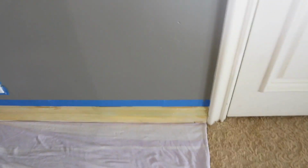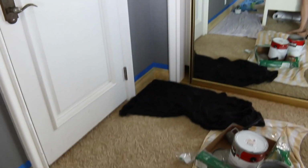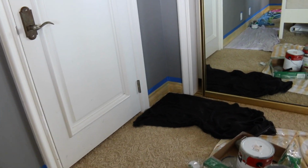Okay, so now I have taped off the trim everywhere, and then I just tucked towels underneath. Just gonna go through, paint it, and then I will finally be done with the painting. I feel like I've been doing this forever. I am officially done painting everything. I just need to let it dry.